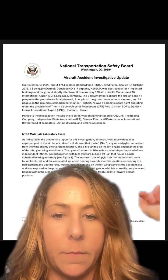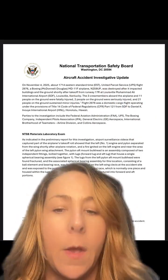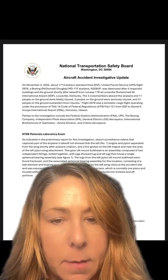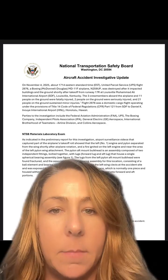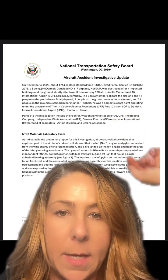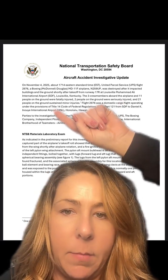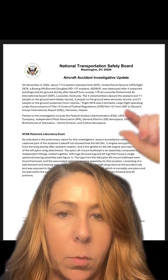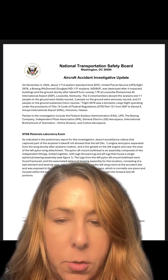The first section of the update just gives details about the crash. It happened on November 4th, 2025 at about 5:14 Eastern Standard Time. It was UPS flight 2976, a Boeing MD-11. The plane was trying to take off from runway 17 right at Louisville's airport. There were 3 crew members on board and 11 people on the ground, and all of those were tragically killed, and 2 people on the ground were seriously injured. 21 people on the ground sustained minor injuries.